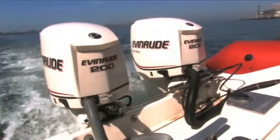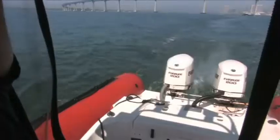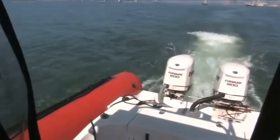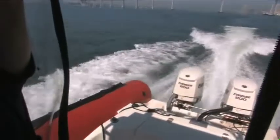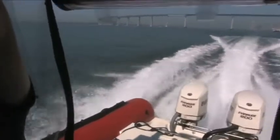This boat's probably the fastest boat in Southern California for response. With two guys my size and all the equipment on it, it'll average about 40 knots, making our response to quick cases a little better. The boat itself has been, like I said, proven in every ocean or every waterway we've got in the United States. The other thing we do with this boat is ROV work.